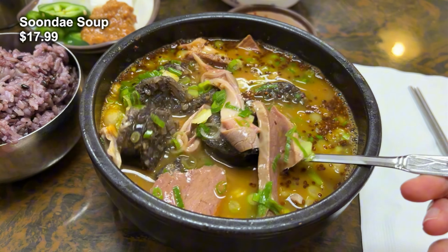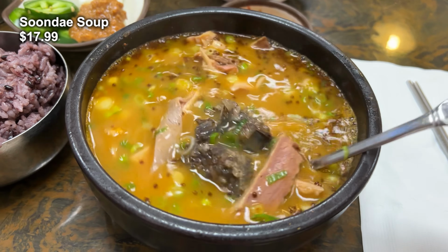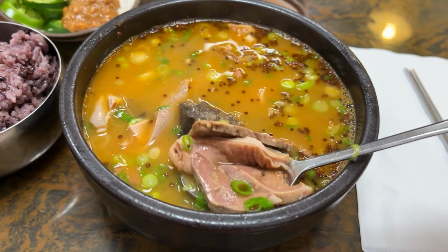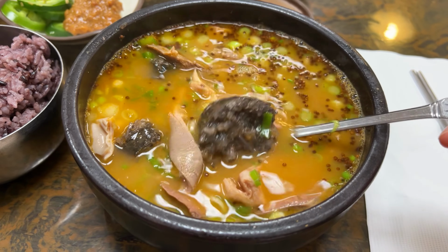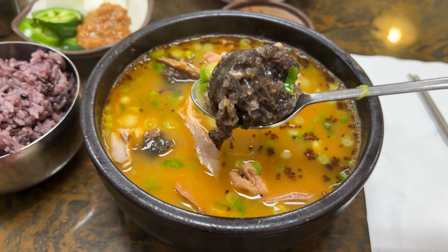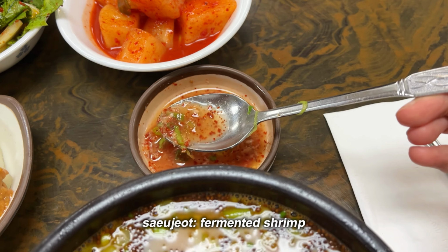My husband and I both ordered Soondae soup, and it was huge with plenty of various meat pieces and blood sausage. You can eat it as is, or if you want it a bit saltier, you can season it with saejeot, fermented shrimp they give you.